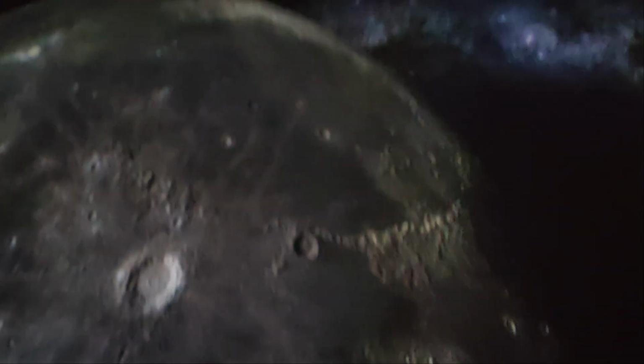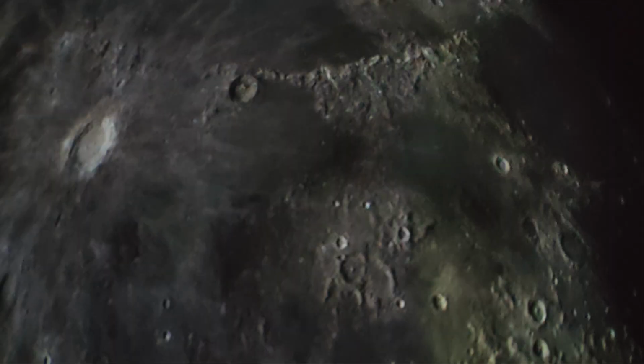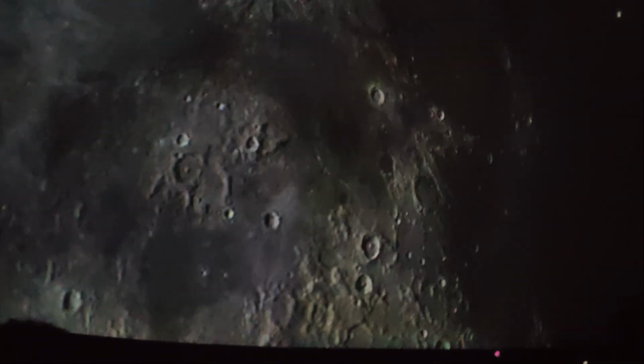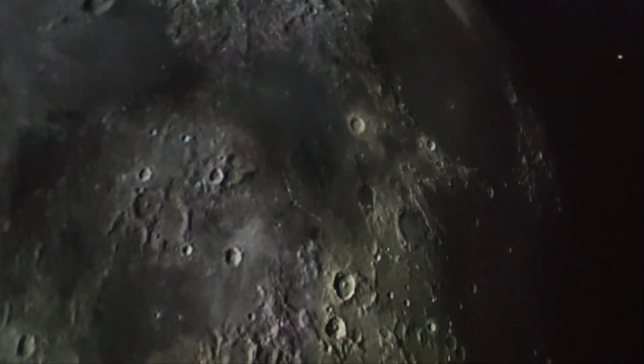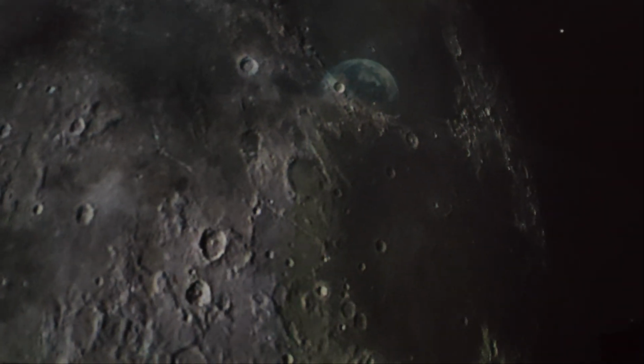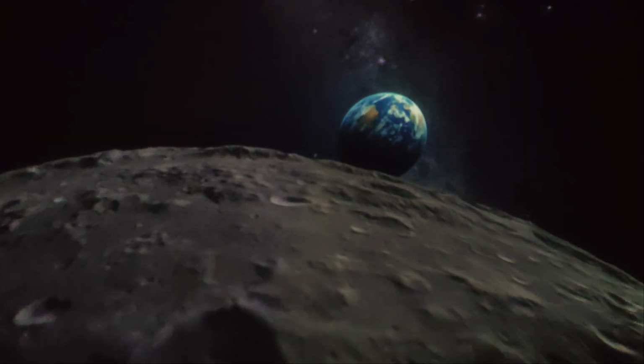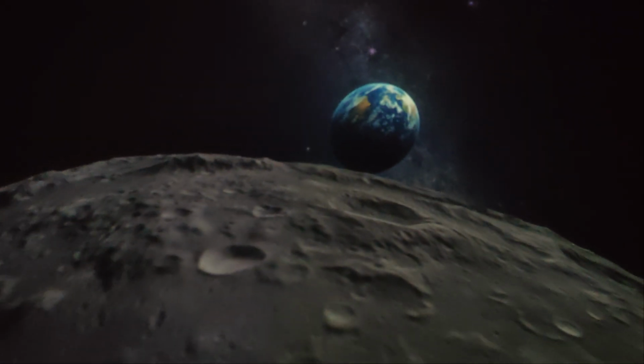Closest of these is our own moon. At a distance of 384,000 kilometers, the moon is our nearest neighbor in space. Barely 1/4 the size of Earth, it is a dry, airless, lifeless world. Above, a place called Earth hangs in a black sky, embedded with dazzling stars, and always utter silence.